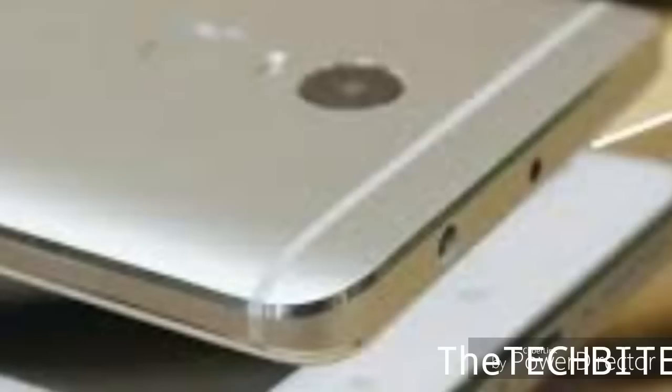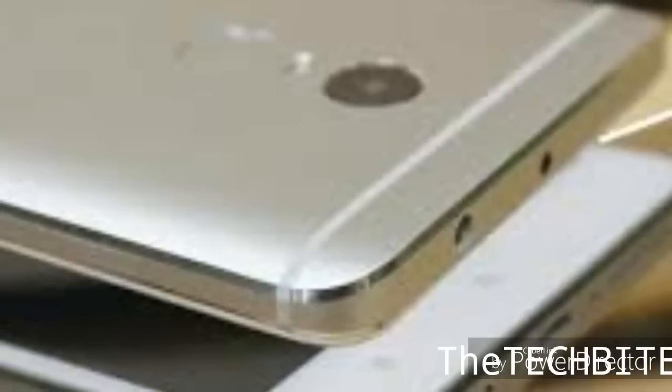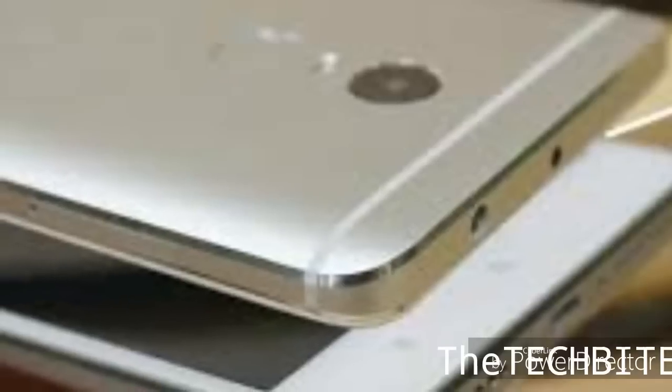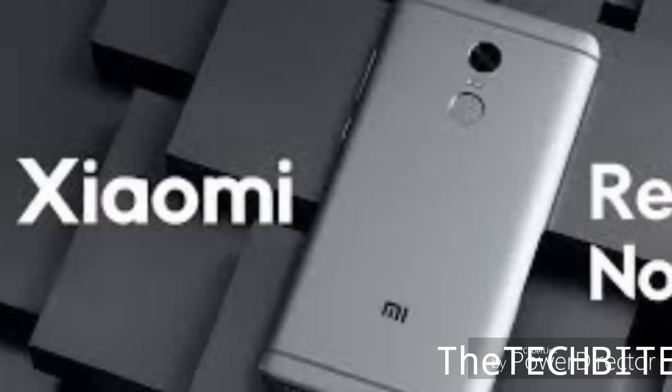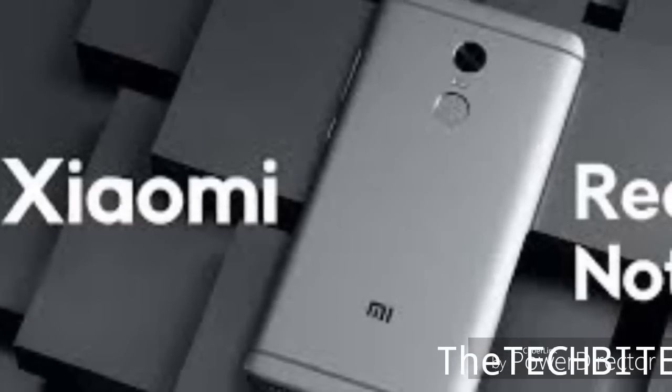Will the new Xiaomi Redmi Note 4 be able to continue the company's dream run in the Indian market, or will it turn out to be a run-of-the-mill device? Find out in our Xiaomi Redmi Note 4 review. Xiaomi Redmi Note 4 look and feel.